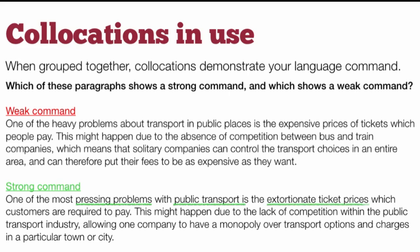Because of language like this. Pressing problems, public transport, extortionate ticket prices, required to pay, lack of competition, public transport industry, have a monopoly over transport options. Much more natural, much more concise, much more fluent than things like heavy problems, expensive prices of tickets, absence of competition, solitary companies.